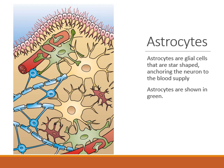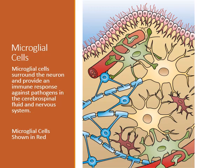So what is the blood bringing to neurons? Oxygen. What else is it bringing? Nutrients. So you've got to connect all of your cells to a blood supply. That's what the astrocyte does. They connect the neuron to the blood supply.